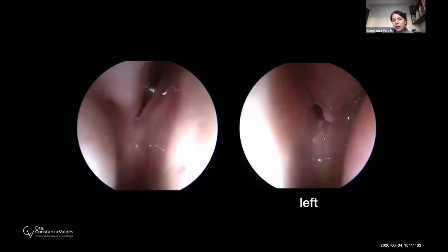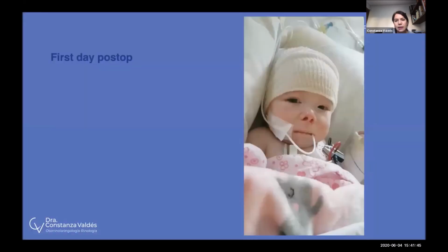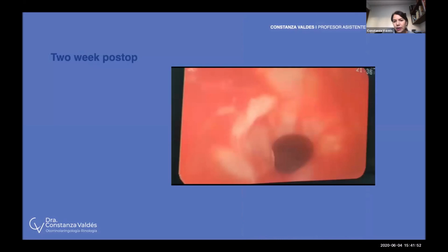Here's how we see it with the endoscope, and this is the final result. You see, it's very nice: the lateral flaps, the superior flaps, and the neochoana. We were very happy with this. And this is the first day postoperatively. The patient is breathing through her nose, 2 weeks postoperatively.